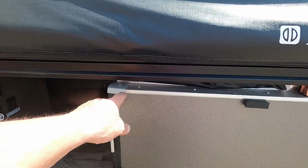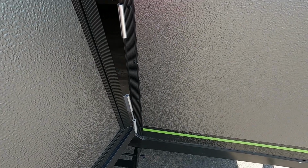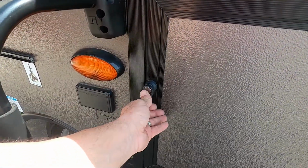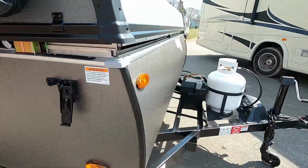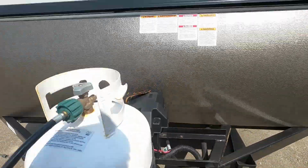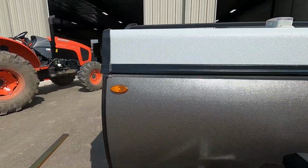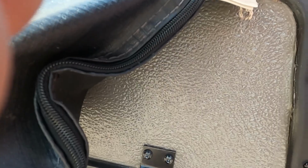So now when you get just a few inches left, you take your exterior door, just going to lift it up on these hinges here, tuck that in, close your door, lock it. Remember to put this in before you bring your unit all the way down. We will bring it all the way down. Now we can clamp it down.